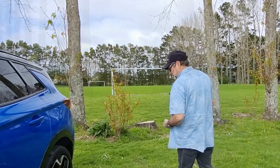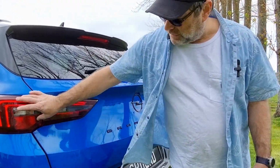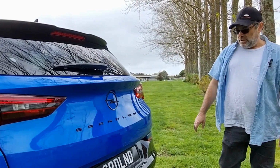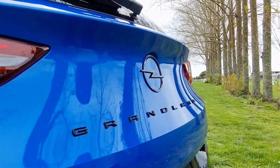So, come around the back now. Very smart looking car at the back. There's sleek little LED tail lights here. Got a fog light in here. Black badging. Black badging looks really nice against the blue paint. That looks nice.